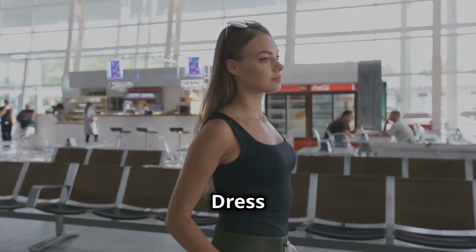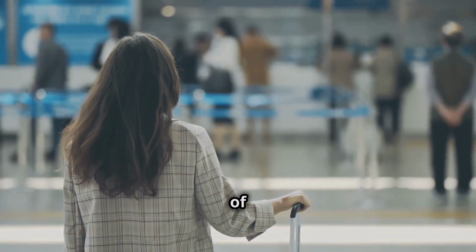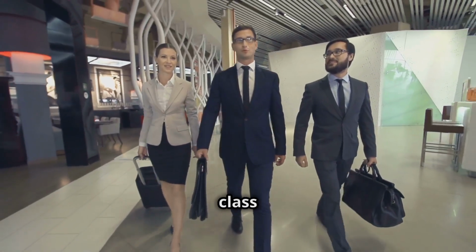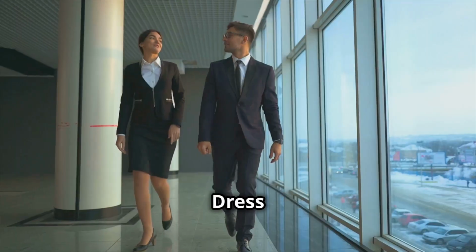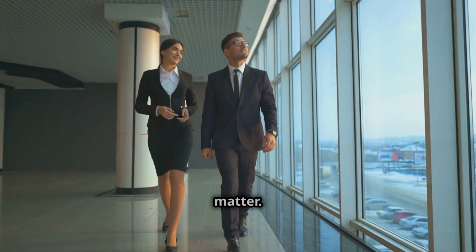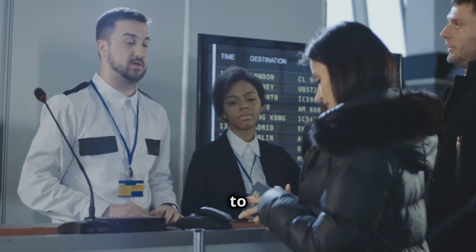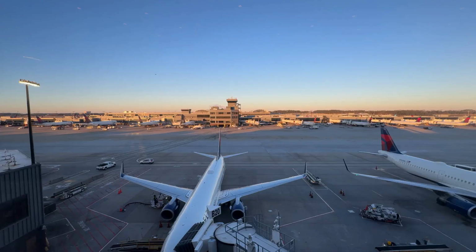Chapter 3. Dress to impress. You're not going to get upgraded to business class looking like you just rolled out of bed. Airlines want their business class passengers to represent a certain image, sophisticated, put together. Dress sharp, keep it classy, and make sure your shoes are clean. First impressions matter, and while you're at it, be polite to the airline staff. A smile and a friendly demeanor can go a long way.